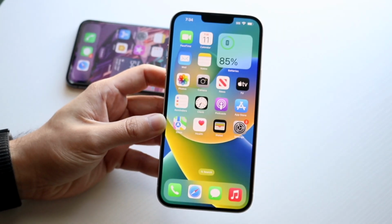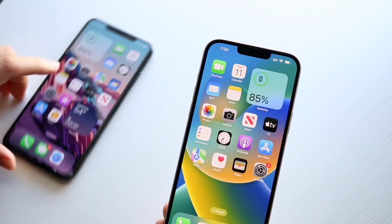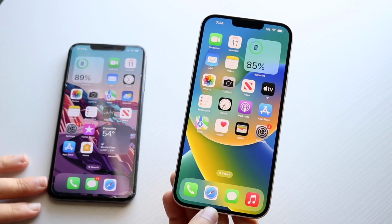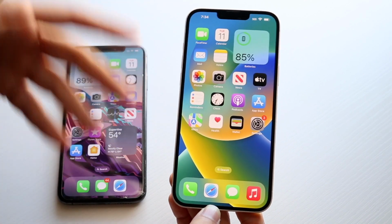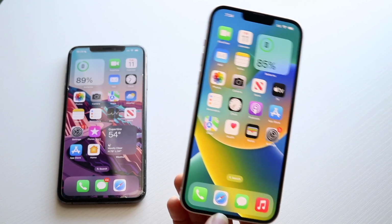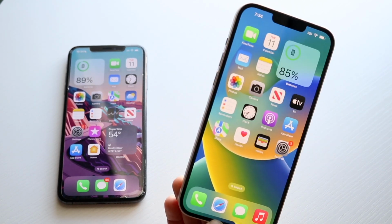I've done several battery tests with the XS Max and the 14 Plus. I've been doing it for a long time now, and I will tell you the 14 Plus definitely dominates in the battery department as well. So to sum up this comparison, I will definitely tell you the 14 Plus is the better phone in most areas. It's a better display, you're getting the better camera setup, better performance, better battery life, a longer lasting phone here.